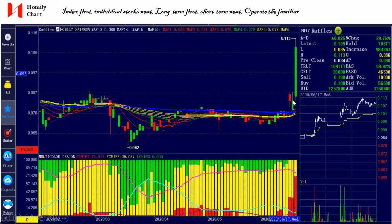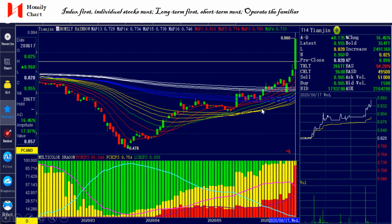You either enter around the closing price of this candle or the open price of today's big rally. Okay, so this is an opportunity we can catch, based on the multicolor dragon and homely rainbow. And how about T14? This one actually also is quite a good opportunity that we can catch.